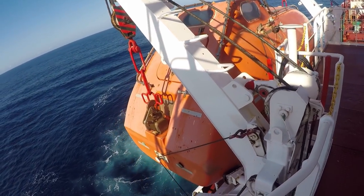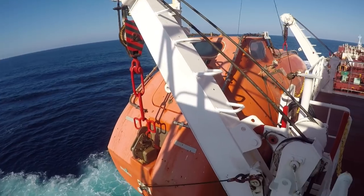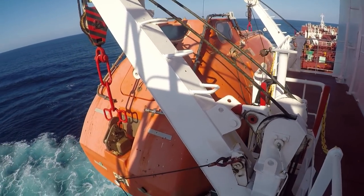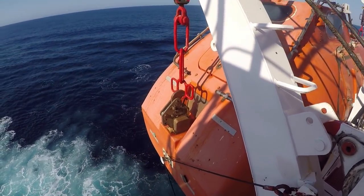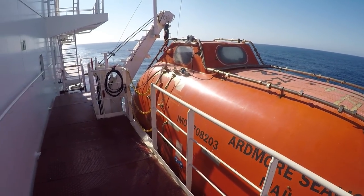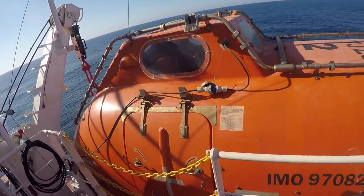The lifeboat has two hooks, one forward, one aft, for securing. They are lowered by releasing this davit. This davit swings out and the wire is released. And at the bottom, when it touches water, these hooks can be released again at the water level. So that's about the lifeboat.